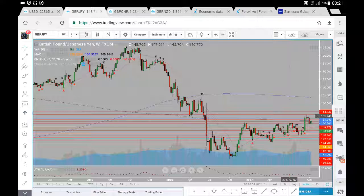Luckily enough, the ATR, the average true range on the pound against the yen, is pretty high, so there is a possibility to make pretty sizable pips, provided you time your entries correctly and you choose the correct time frame.